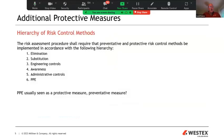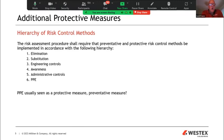So again, hierarchy of risk controls, the protective measures: the risk assessment procedure shall require that the preventative and protective risk control methods be implemented in accordance with the following hierarchy. So this came out in 2018. Obviously, it's still in there, the hierarchy of risk control pyramid with elimination at the top, down through engineering controls, administrative controls, and PPE at the bottom, the last line of defense. Now, of course, elimination would be a preventative measure. Engineering controls can be a preventative or maybe a protective measure, can be both a preventative and a protective measure.